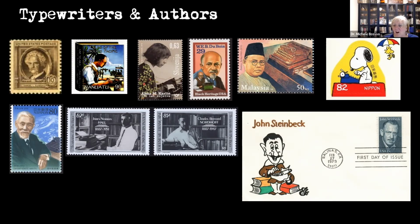Typewriters have also, I don't want to miss W.E.B. Du Bois, who is featured here in a vignette in the bottom portion of the stamp with his typewriter, writer and author, and also co-founder of the NAACP. There were just so many writers whose work is known to us because they were able to type it and produce it for the world. And that is commemorated by many stamps from many parts of the globe.